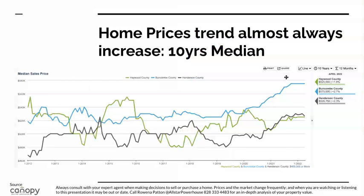So, depending on what you want, whether maybe your family size is increasing, maybe your kids have left home and gone to college, maybe you're renting. We're going to look at that in a second. So home prices trend upwards almost always. If we look in here, the blue line is Buncombe County, the green line is Haywood County, and the black line is Henderson County in terms of median sales price. You can see the trend is upwards over the 10 years. Do we go up and down a little bit? Sure. And remember, in this whole period, this is COVID, so obviously that has an effect too.